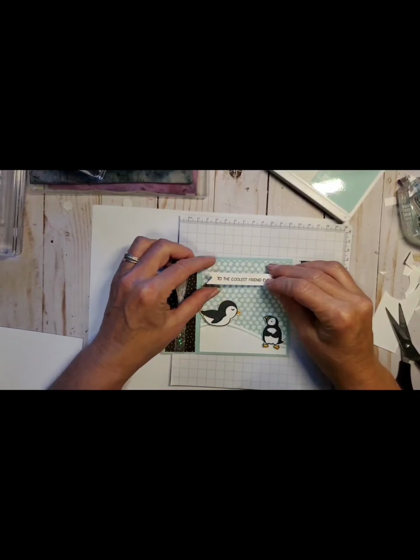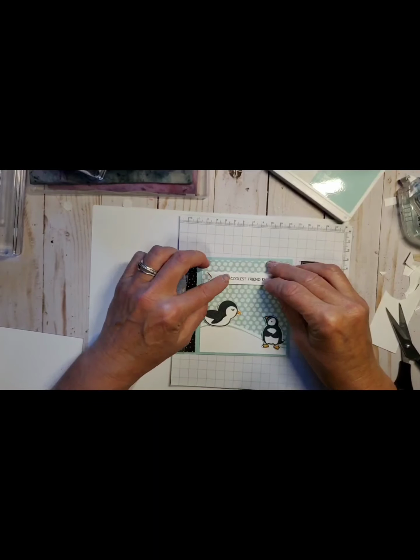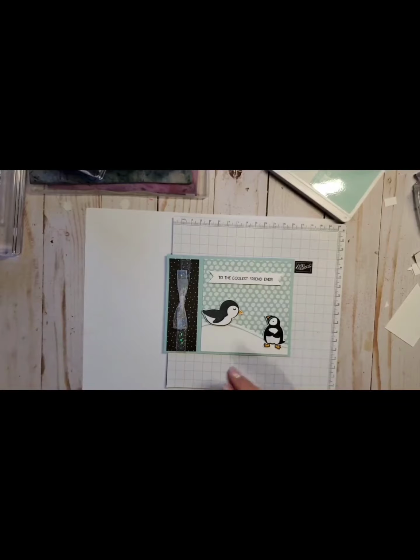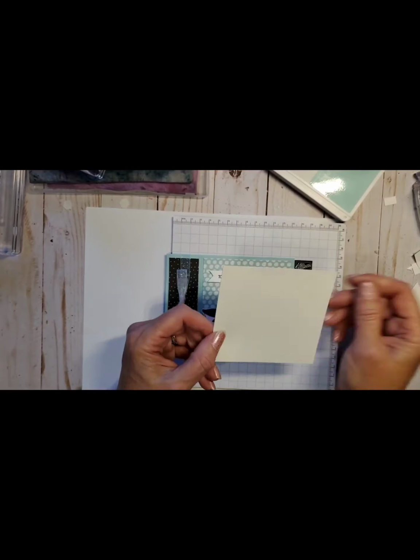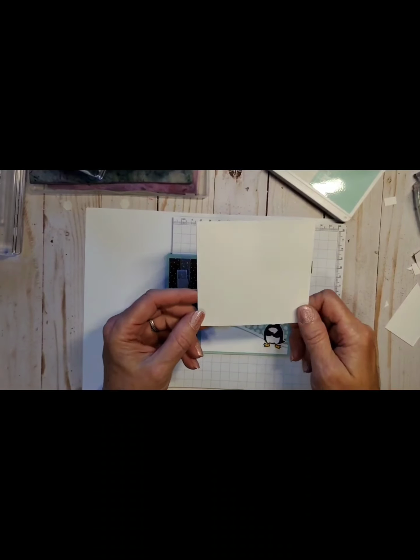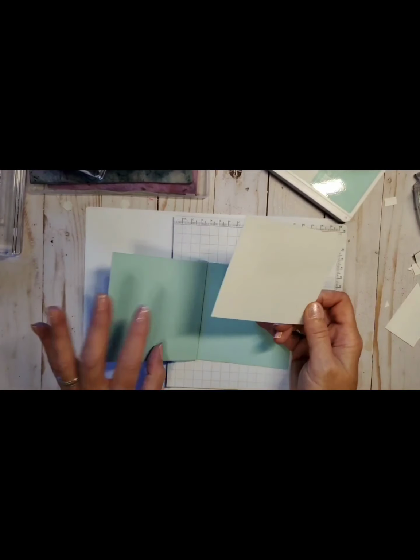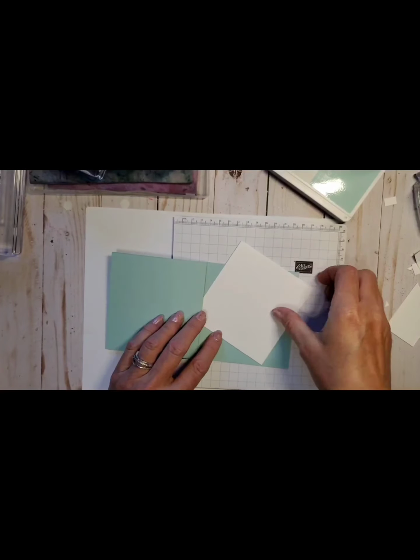All right. Coolest friend ever. There we go. Looking cute. And now for the inside, I have a piece of white, and this white measures 4 by 3 3/4, just like the designer series paper. And I'm going to be putting that on the inside here.